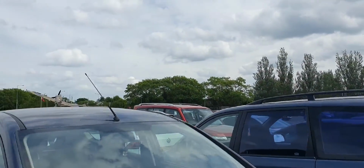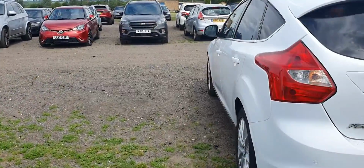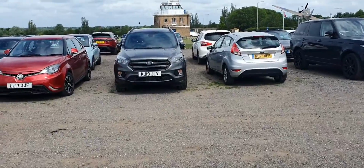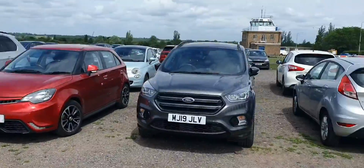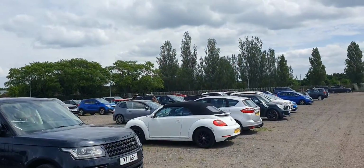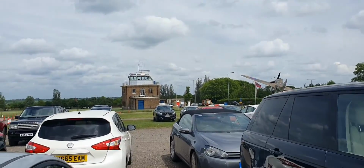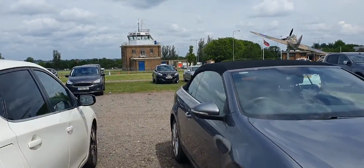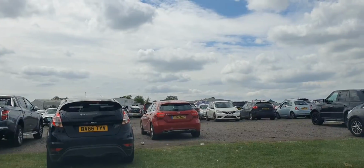Sometimes I don't know how I find my car in all these cars. Spin me round three times and I get lost. It's no point me parking in a multi-story car park. I always lose the car. Oh well, I'll find her eventually. Oh, here she is.